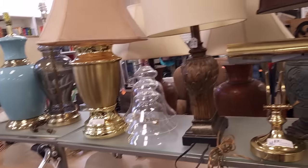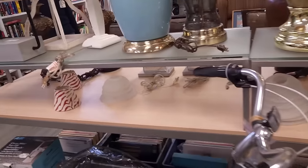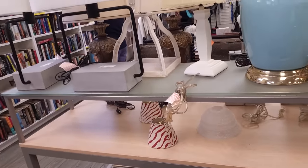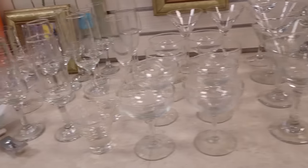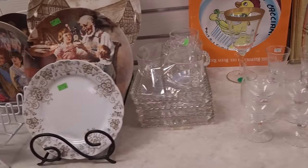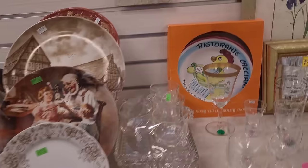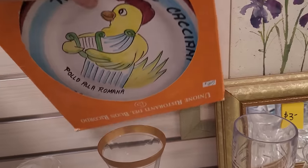They've got their lamps out here in the middle. I don't see anything too enticing. All right, let's peek through the glassware. I see a chicken plate back here that's in its original box.